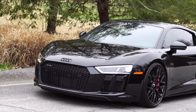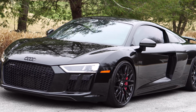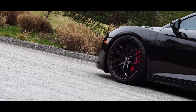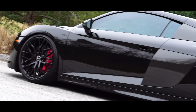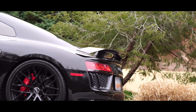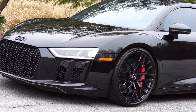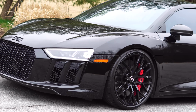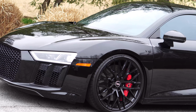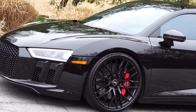It's truly a beautiful, timeless car. When I look at it, it fits every occasion. This car has a snow mode. Yes, this car has a snow mode. And that tells you the energy that this car just brings to the table.